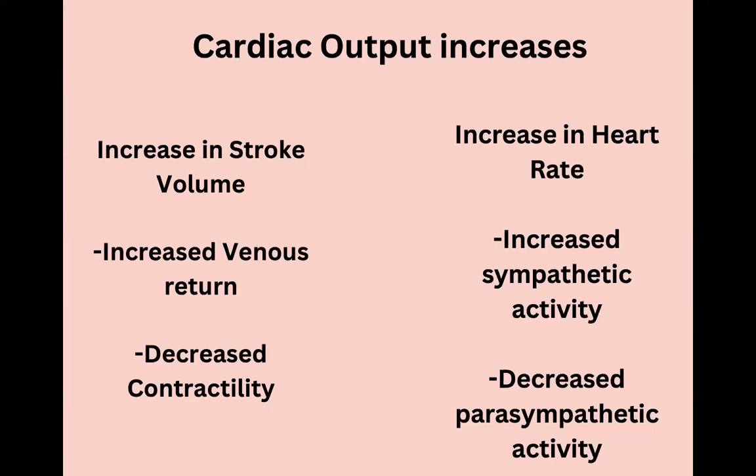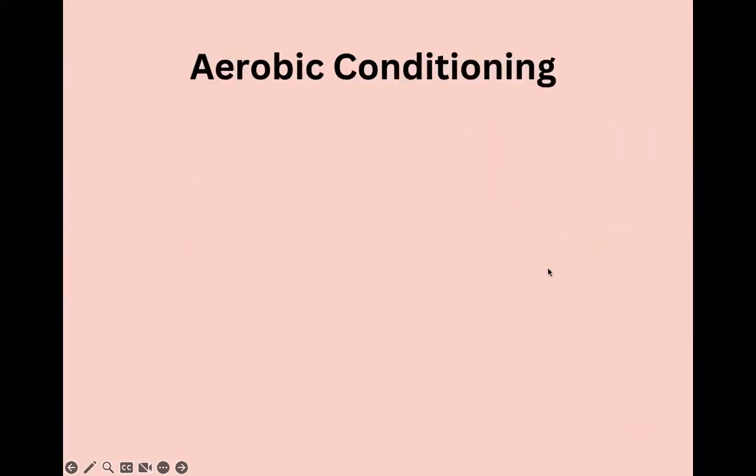Why the stroke volume increase? Because we're sending more blood back to the heart. That's increased venous return, and because we're contracting the heart stronger, okay? Now, why does the heart rate increase? Because of the increase in sympathetic activity.